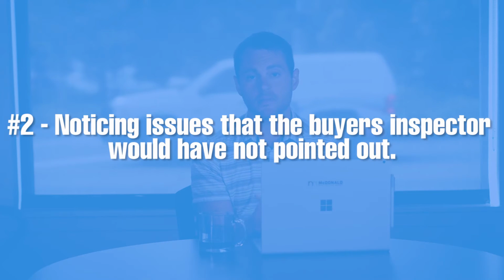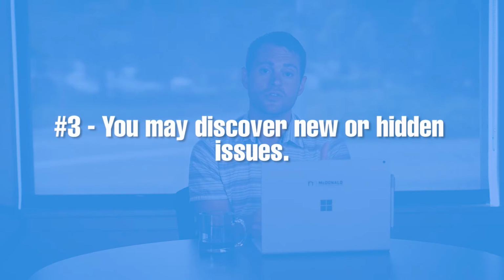The second disadvantage of a seller pre-home inspection is the possibility that an inspector is going to notice something that maybe the buyer's inspector wouldn't have pointed out. I wouldn't say this is a huge risk, but each inspector has different gifts and different things that they focus on. So it's possible that the inspector you use would maybe point out something different than the buyer's inspector, and now you're fixing something that might not have been an issue in the first place. Number 3, and I'd say this is the biggest potential disadvantage of the seller home inspection, is that you will discover new or hidden issues that you were not aware of previously.